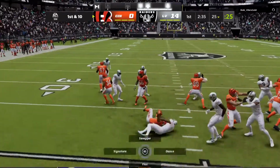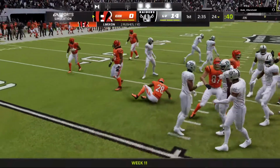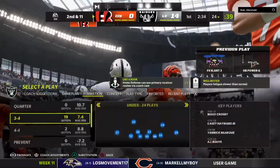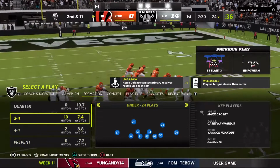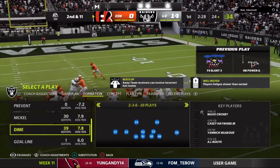Here's Joe Mixon as they start on the ground. And he is met quickly in the backfield. Down he goes, folded like a lawn chair. They'll lose a yard there, and it's 2nd and 11.